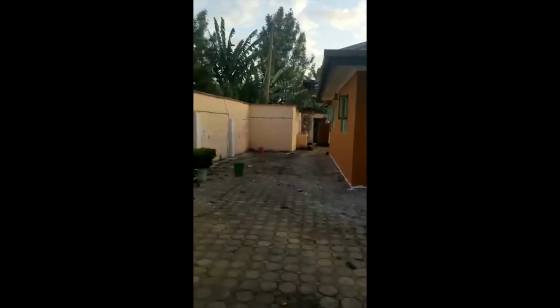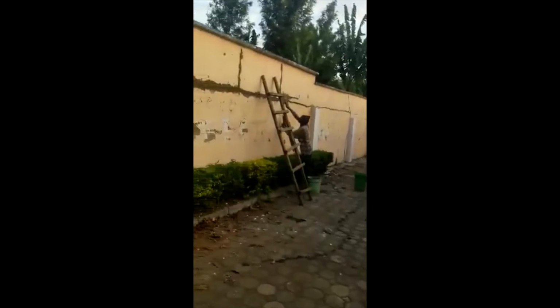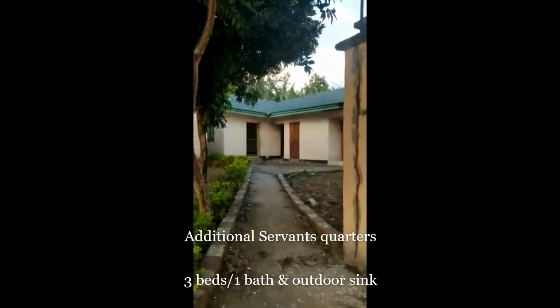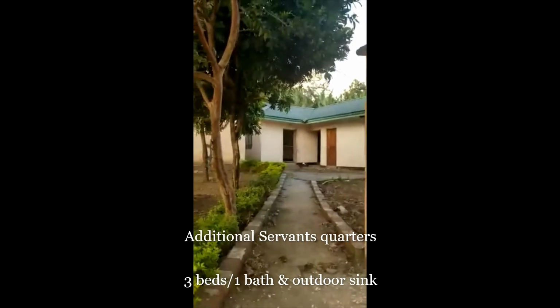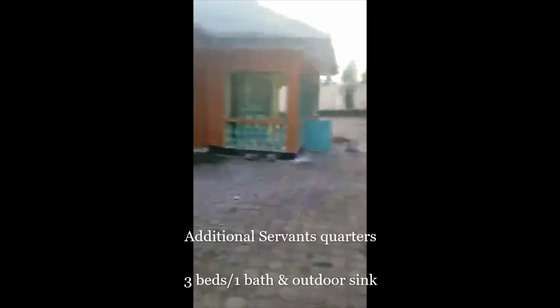So walking around the house, he's getting all the cracks and fixing any structural things. Over here, back here, is actually a whole separate quarters. It's three bedrooms for the servants. It has a bathroom, sink area, shower area. We're going towards the back of the house.